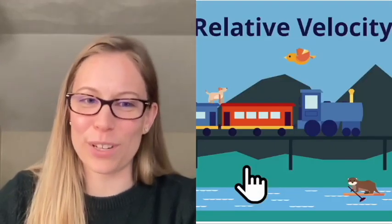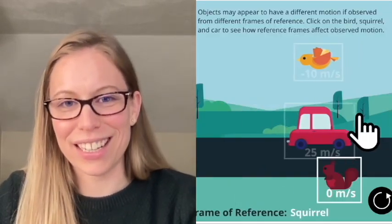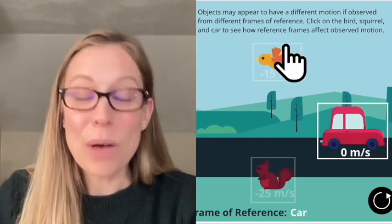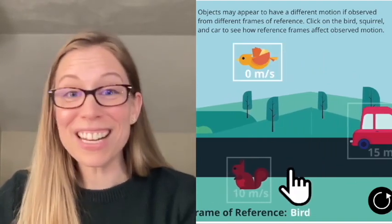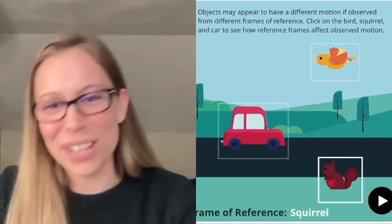This is my favorite Phenomena experience. I never really understood the concept of relative velocity, even after a couple semesters of physics, but when I played with this experience, all of a sudden I got it in like 30 seconds. I understood what a frame of reference was and what relative velocity was.